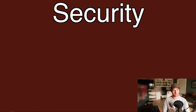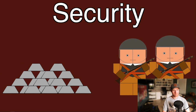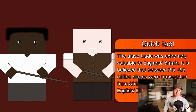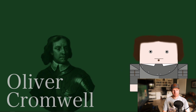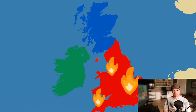Another reason was security. The money from trade, as well as large overseas populations loyal to the crown, provided extra manpower and money for wars. To support the slave trade, England established forts along the coast of Africa from which they operated, trading goods for gold, ivory and people. Slaves from Africa were also much easier to obtain than the indentured servants which came from England, Ireland or Scotland. This was because of the numerous major upheavals across the British Isles, such as the English Civil War, which saw the British Isles briefly become a republic under Oliver Cromwell. The Irish capitalised on a weakened English state and broke away from English rule.